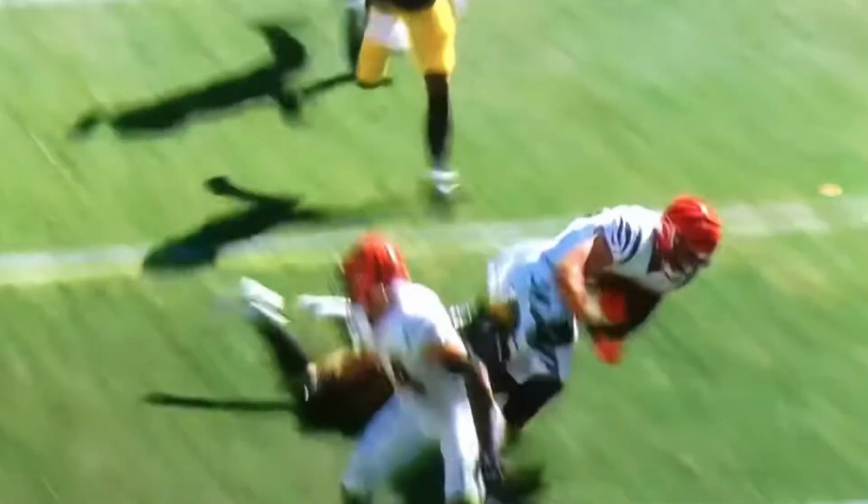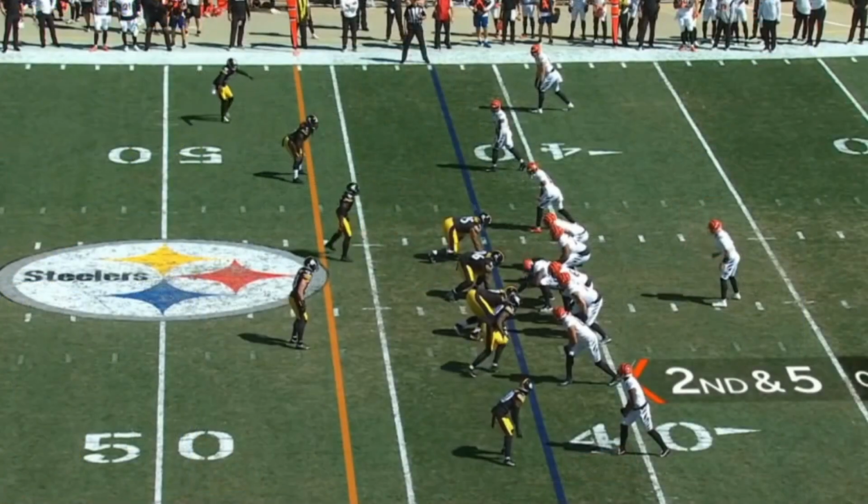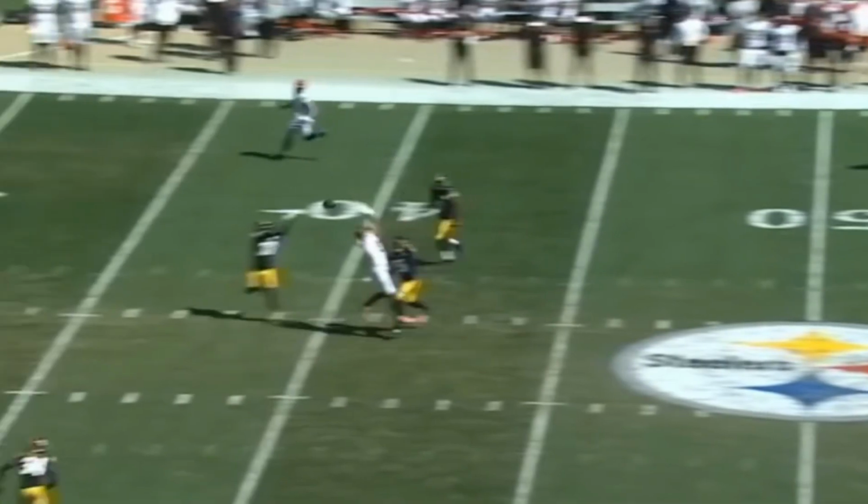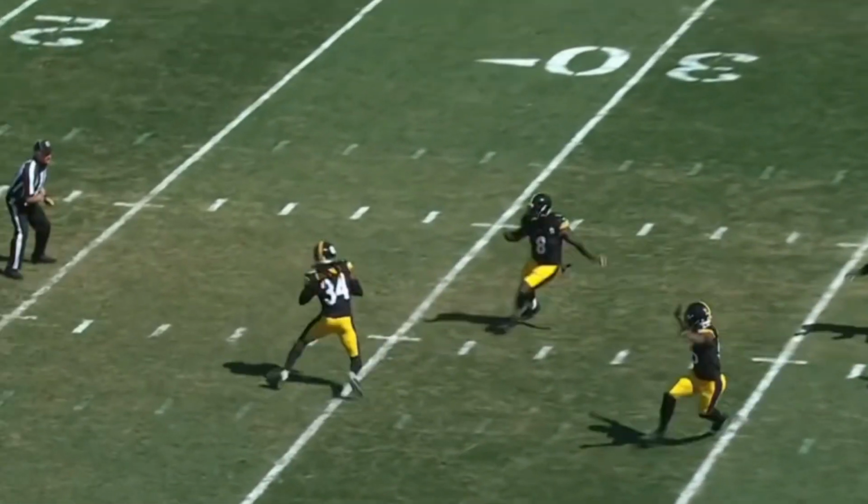Defensively, they were on the field for over 80 snaps and only gave up 10 points. In the red zone, they buckled down, bowed their necks: 1 touchdown, 1 field goal, 1 time stopped on downs. That was the difference in the football game ultimately. The Cincinnati Bengals had 1 giveaway. They had 2 takeaways. They also had 2 drives stopped on downs.